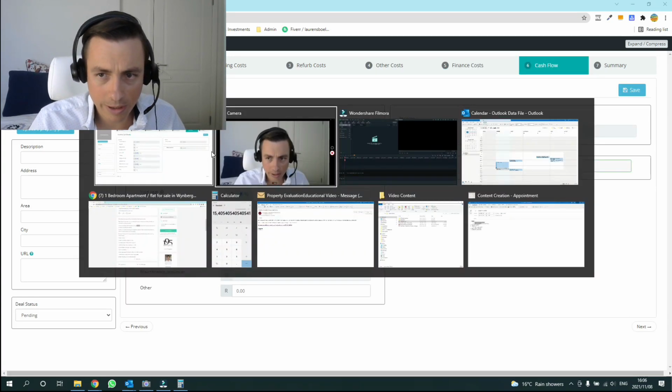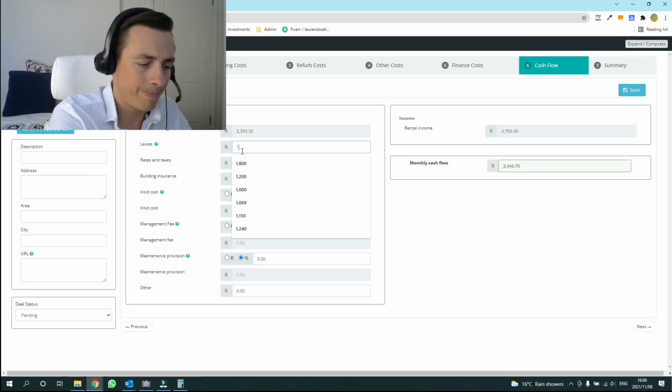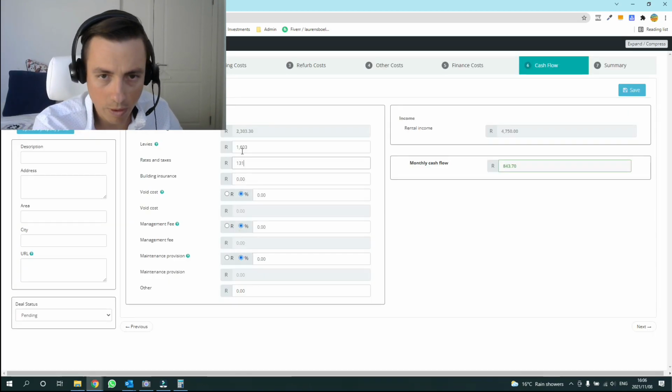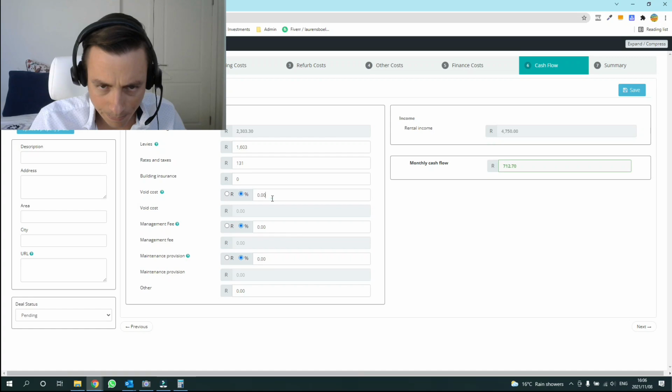So our levies in this scenario were quite high. It was 1603. Again, we want proof of that, so some sort of levy statement would be important. 131 for rates and taxes. So you want to see a City of Cape Town kind of utility bill. Insurance will be 0, included in the levies.